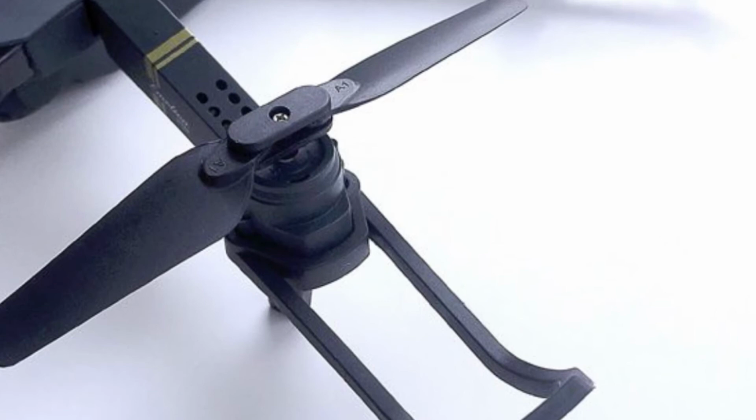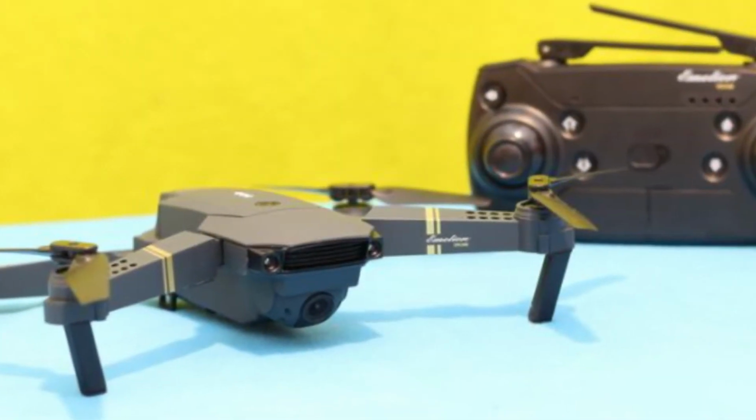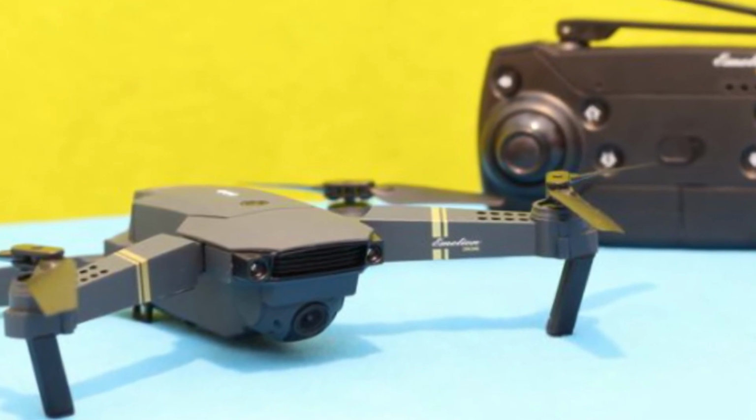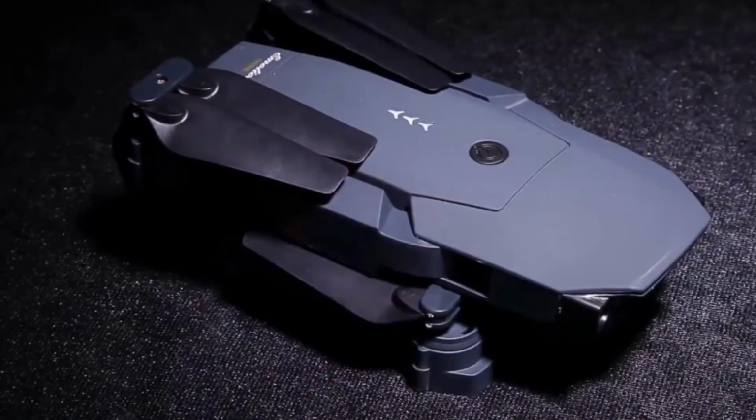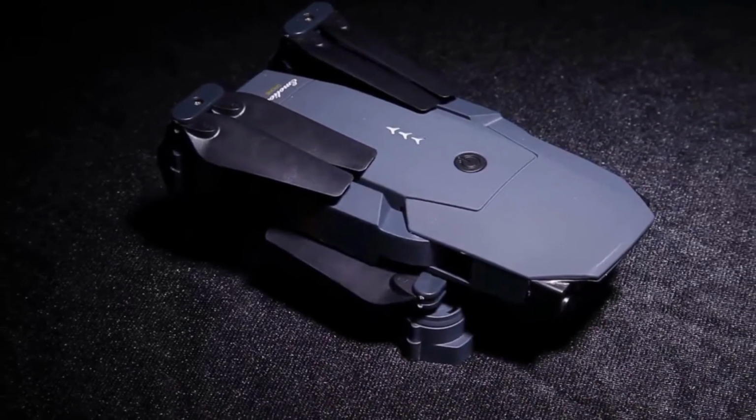Its headless mode option can make the drone's front side the same as the remote control, for making it easier to fly to your destination. And its trimming function can adjust according to the tilt direction, for making the drone stabilize during flight.